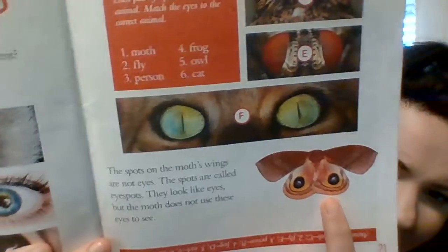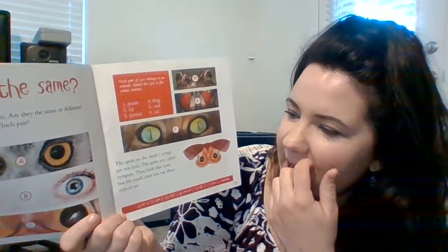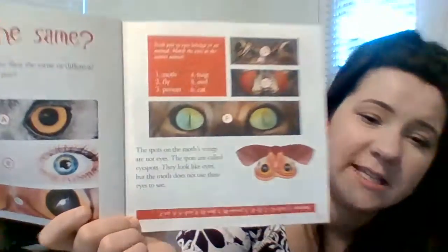It's part of a moth, I think. Let's see. The spots on the moth's wings are not eyes. The spots are eye spots. They look like eyes, but the moth does not use these eyes to see. It's just a marking, probably to help protect itself.